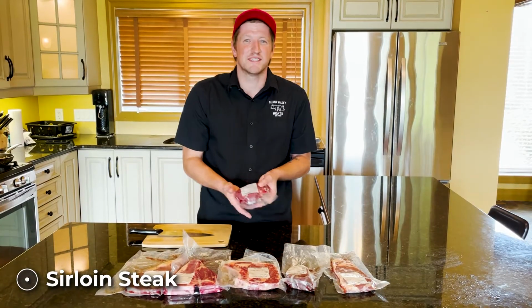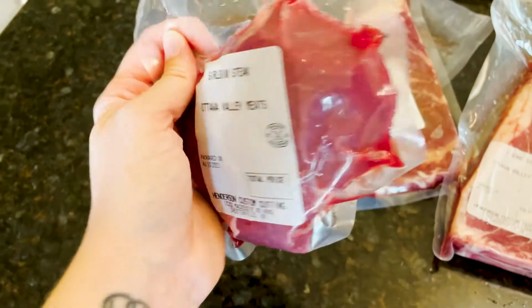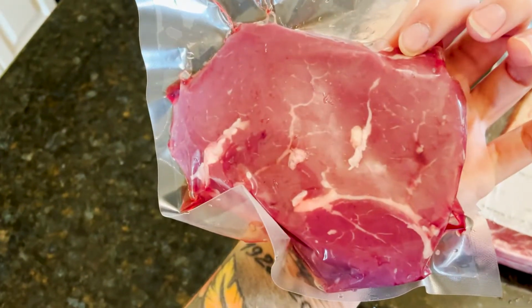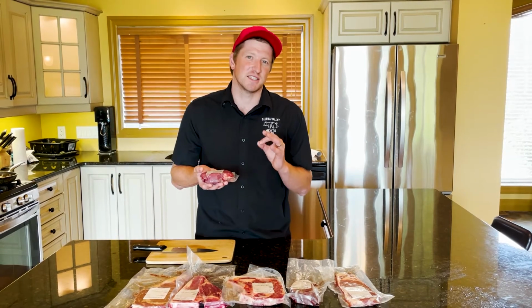We have the sirloin steak. The thing I love about this is it can be used as a steak sandwich, steak salad, or just a nice, quick steak on the go. It's a little bit more affordable, but it packs a lot of flavor.